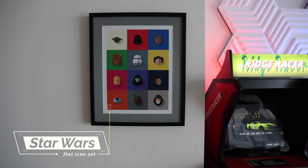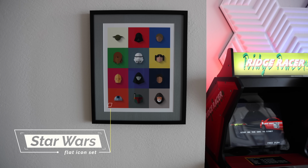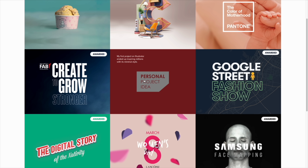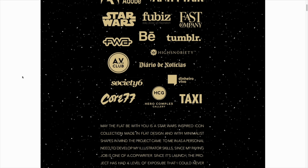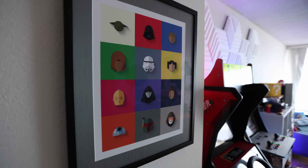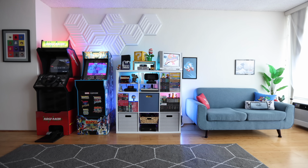Now to the left of the arcade cabinets, I have something really special. Last time that I did my studio tour video, an artist reached out to me and said, hey, I make these graphics that are Star Wars themed, and I'd love to show them in your studio. And the artist's name is Felipe de Carvalho, and I actually was already familiar with their work. I had seen their icon pack previously. In fact, I used some of these icons as the background image on my iPad for quite some time, so I was really kind of starstruck that the artist himself wanted to send me something to put in my studio. Anyway, I think it's a perfect fit for this studio, and so thanks Felipe again for sending that over to me.